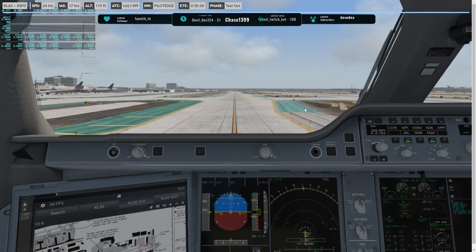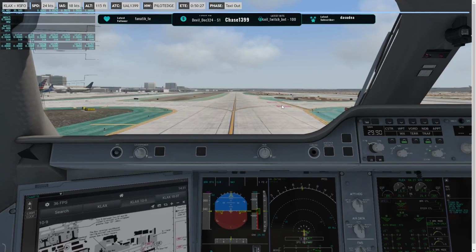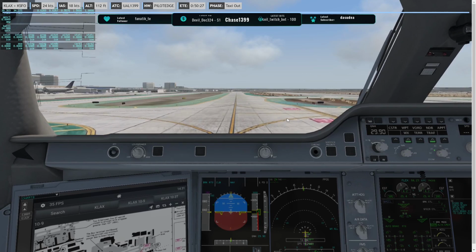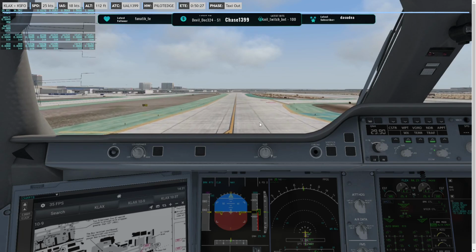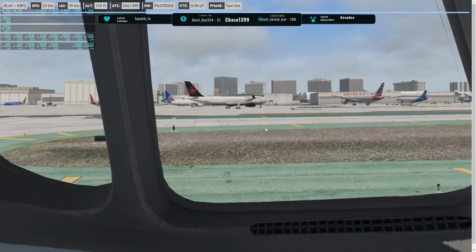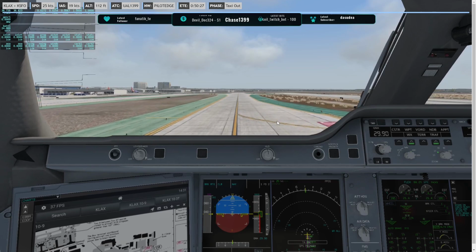Let's reduce to match ATIS. Now that my weather has caught up, I'll refresh the clouds, make sure everything matches the weather stations. The weather has changed since I first started. So we'll update it since we're holding short.